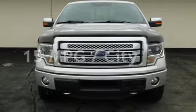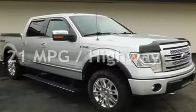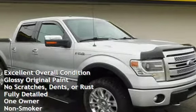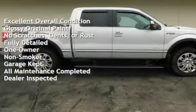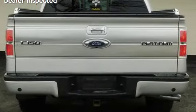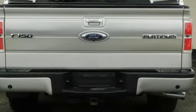Estimated fuel economy for this vehicle is 15 miles per gallon in the city, and 21 miles per gallon on the highway. This vehicle is in excellent overall condition, has glossy original paint, has no scratches, dents, or rust, and has been fully detailed. It has only had one owner, has never been smoked in, was garage kept, has had all scheduled maintenance completed, and has been inspected by the dealer.